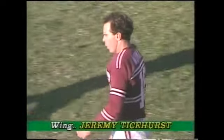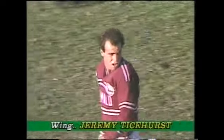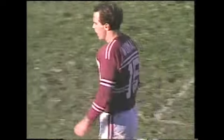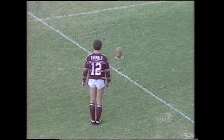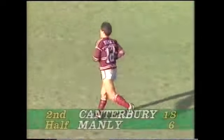We're into injury time at the moment. Jeremy Ticehurst, I think, if I'm right in saying, has scored his first try in first grade. And that will be some sort of a landmark for the young player. Cochrane from the sideline. Well and truly into injury time. He struck that well. It's coming around, but not quite enough. Beautifully judged kick, really. The wind just didn't blow strongly enough.